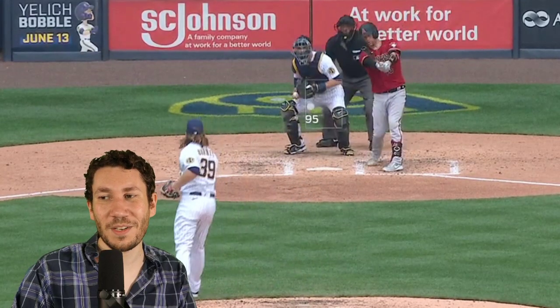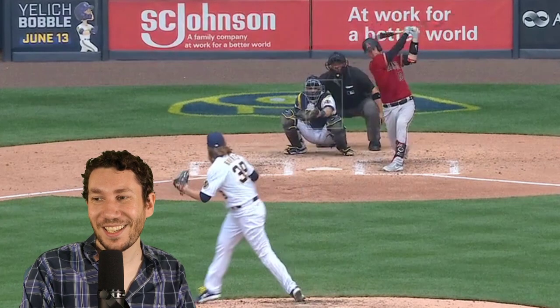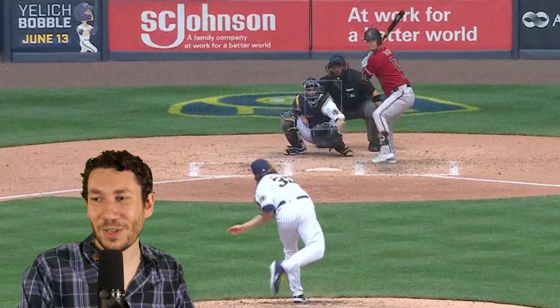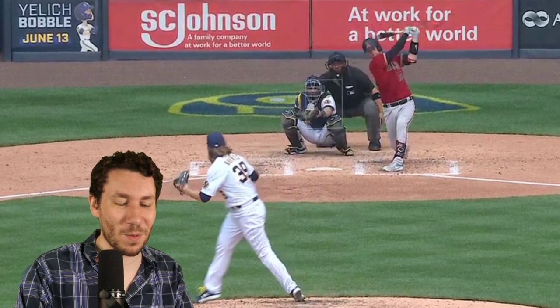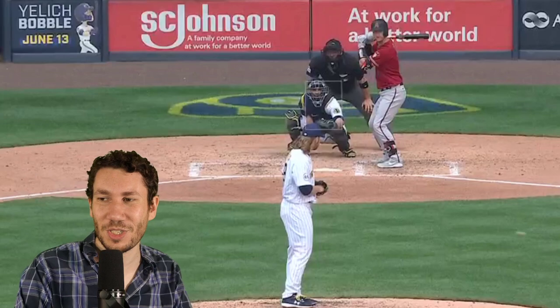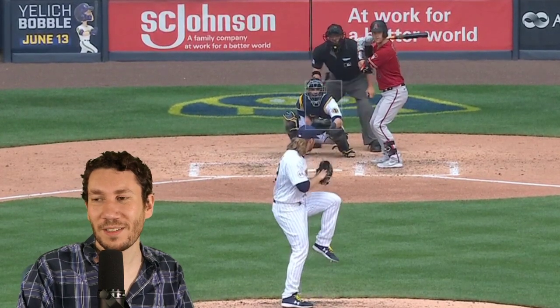There's that cutter, 95, and that looked like right down the middle, right? This looked meaty, and then all of a sudden you can see it bend away at the last moment. Oh, it's such a good pitch. So at 1-1, you see him swing through that. Just throw it again.